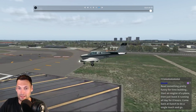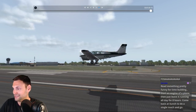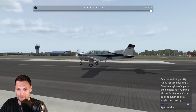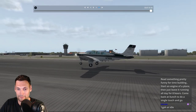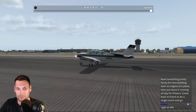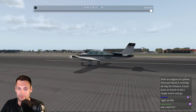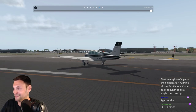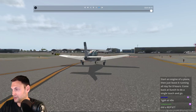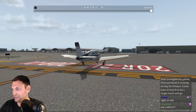What's up, Torbs? Dude, I'm literally flying the wings and wheels off of this thing. Take that. It is repped out, man. It is definitely repped out. Rip something pretty soon. Start an engine of a plane and then just leave it running all day for 8 hours. Come back at lunch, do a single touch and go. 1 gallon per hour.